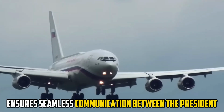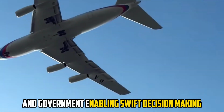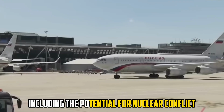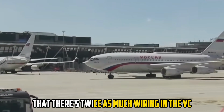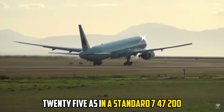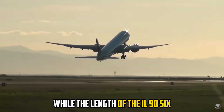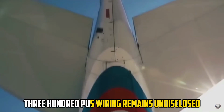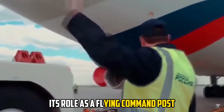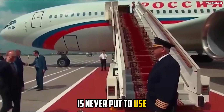A striking feature common to both is their advanced communications equipment, transforming them into mobile command posts. This capability ensures seamless communication between the president and government, enabling swift decision-making even in the direst circumstances, including the potential for nuclear conflict. During flight, it's famously known that there's twice as much wiring in the VC-25 as in a standard 747-200, showcasing its advanced capabilities. While the length of the IL-96-300PU's wiring remains undisclosed, the PU in its name denotes its role as a flying command post. One can only hope that the military prowess of these planes is never put to use.